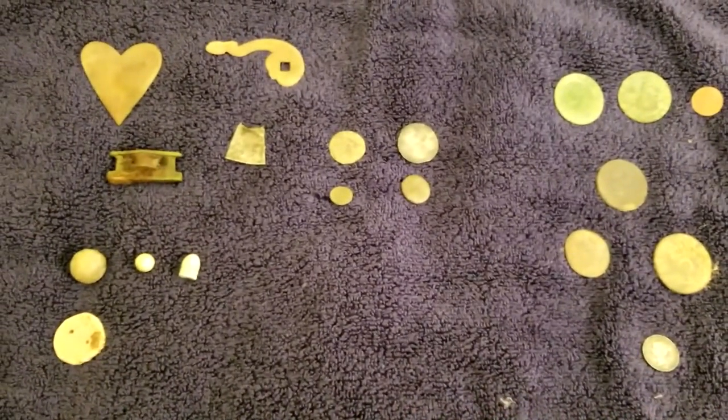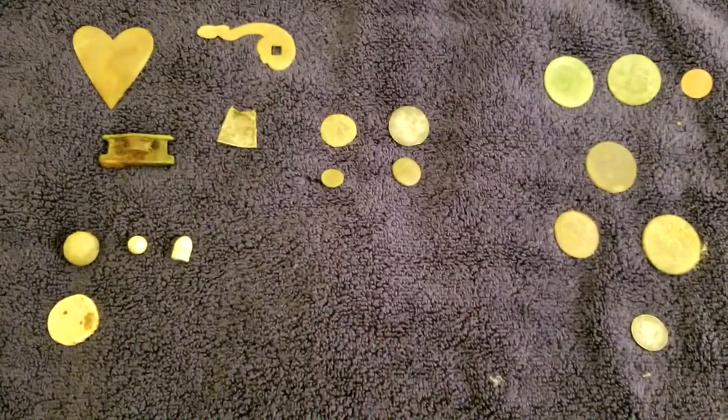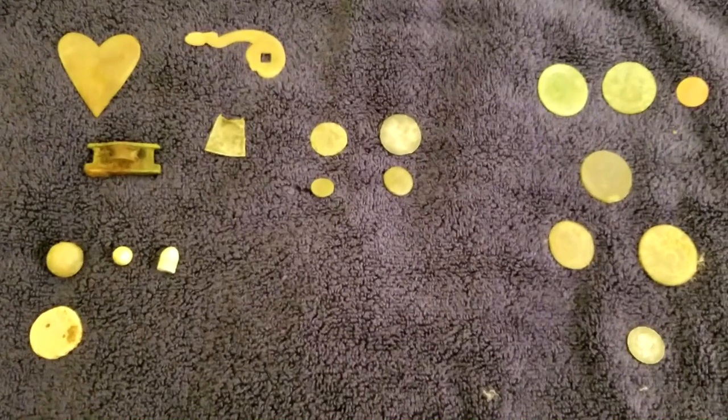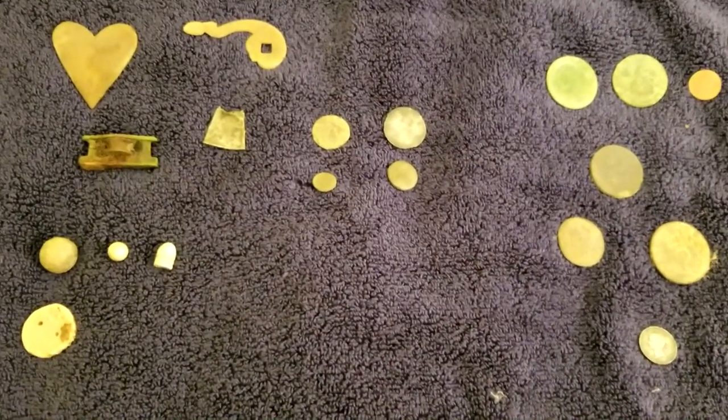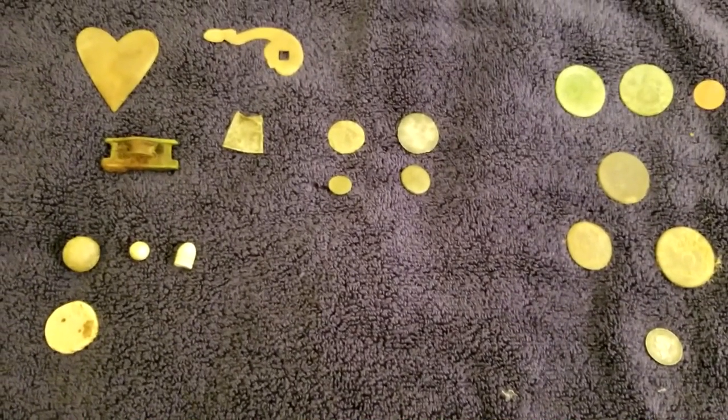And hopefully we're going to go out tomorrow. It's supposed to be very wet and cold and raining tomorrow. But we're going to see what we can do. We're going to a Bronze Age and a Roman period field. So hopefully we'll get something real good. And if we do, we'll definitely show you.